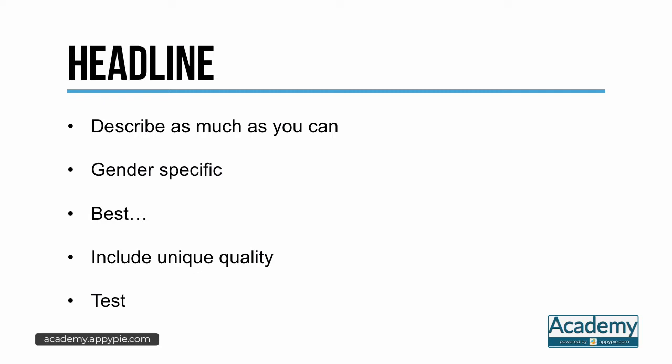So the first most important thing is the headline. Like I mentioned, when someone does a search on eBay for your product, there are likely to be 10 or 20 competitors with similar products. And the only thing that makes your product any different than another product is your headline, which is otherwise known as your product title. And that's the first thing that your potential customer sees when they see your listing.